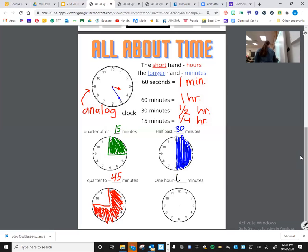60 minutes. So now we color in our entire clock. And now I want to color in my entire clock. I'm going to try and do it a little lighter so I can still see the numbers. Do you know what happens if, let's say, a red line that says this.